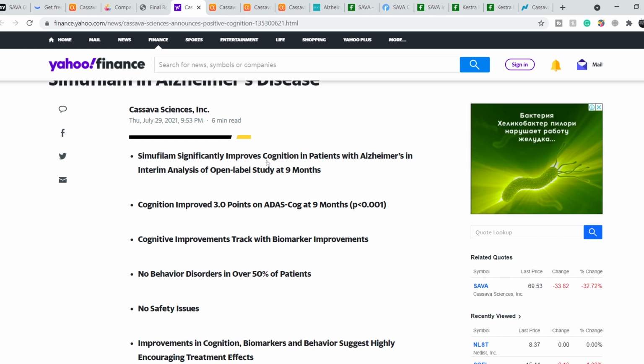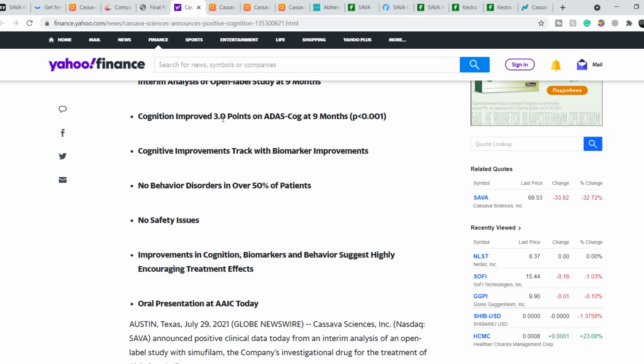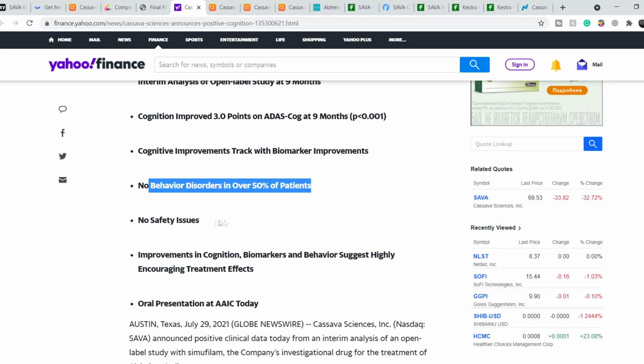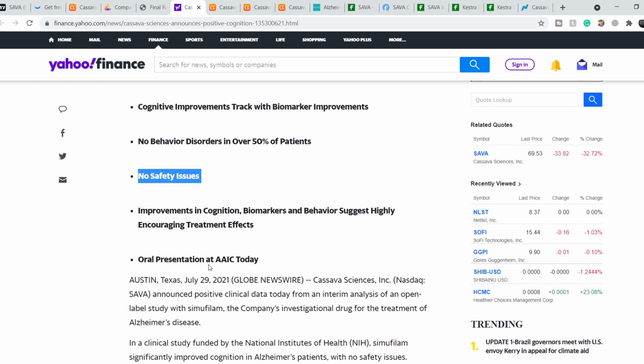Simufilam significantly improves cognition in patients with Alzheimer's in interim analysis of open-label study at 9 months. Cognition improved 3.0 points on ADAS-Cog at 9 months. Cognitive improvements track with biomarker improvements. No behavior disorders in over 50% of patients. No safety issues. Improvements in cognition, biomarkers and behavior suggest highly encouraging treatment effects. Oral presentation at AAIC today.